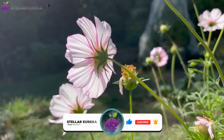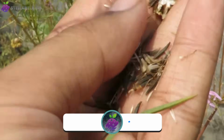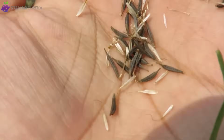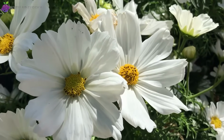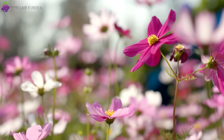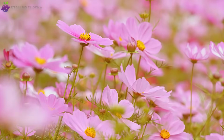They're one of the easiest flowers to grow, requiring little more than full sun and warm soil. Once established, they self-seed aggressively, meaning they'll keep coming back year after year with almost no effort. And if you want more blooms, simply cut them back mid-season and they'll burst into flower all over again.